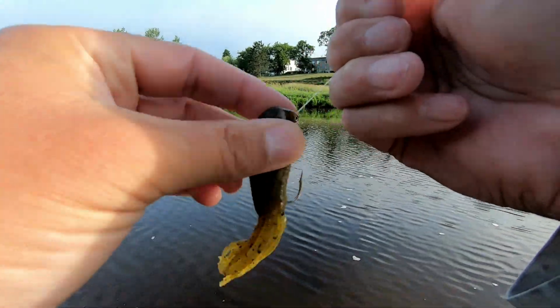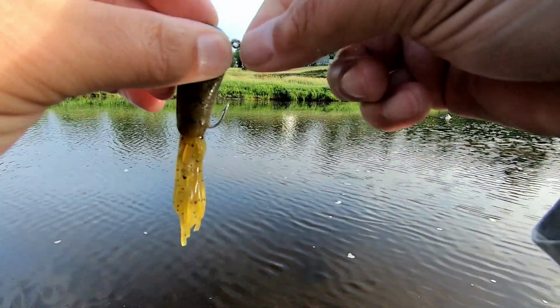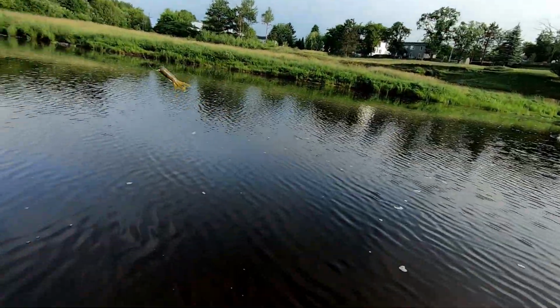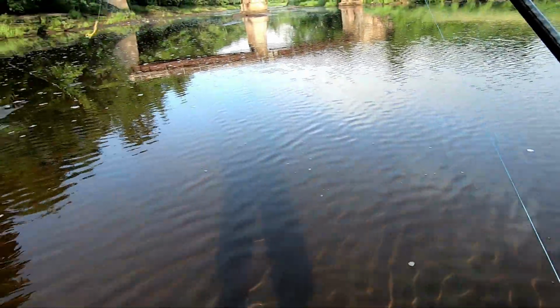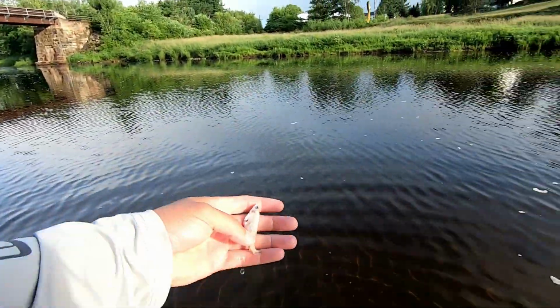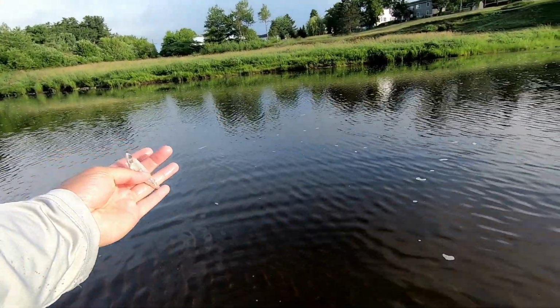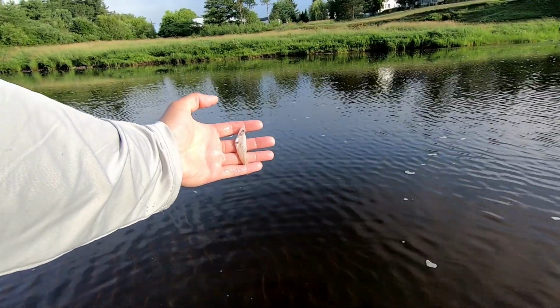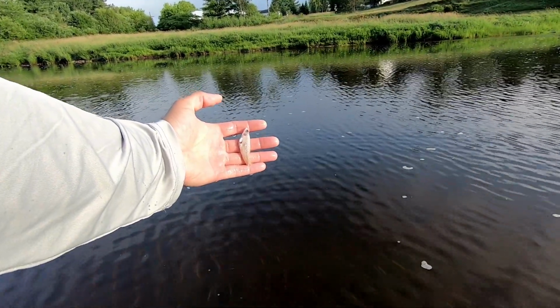So that was kind of a bonus there, as you saw when I was lifting that little guy out of the water. He spit up that little fish. Where did it go? There it goes. There you are. So that's what they're in here feeding on. Guess I'm throwing them something a little different.